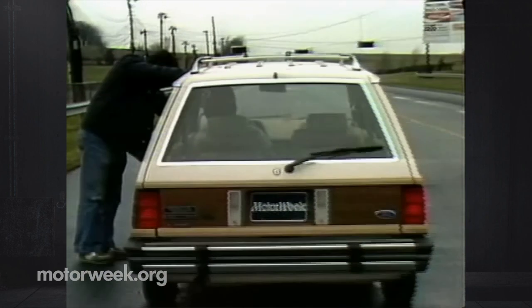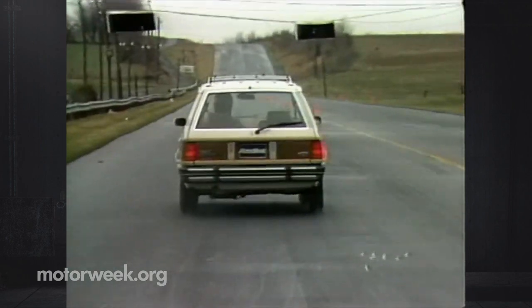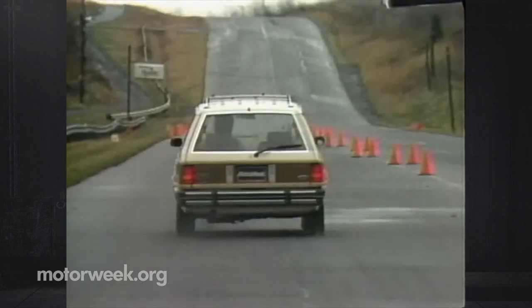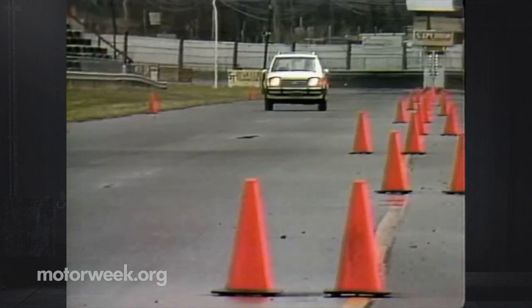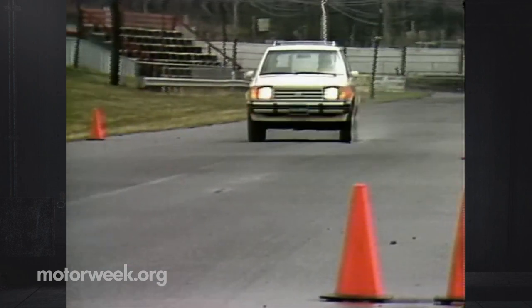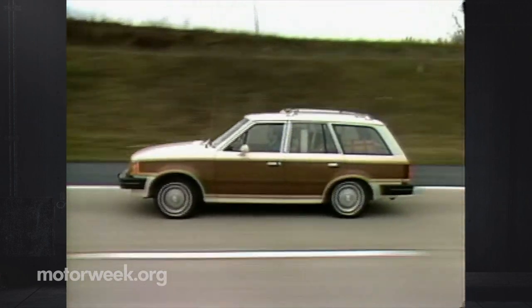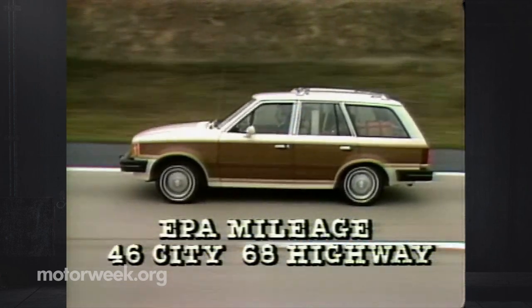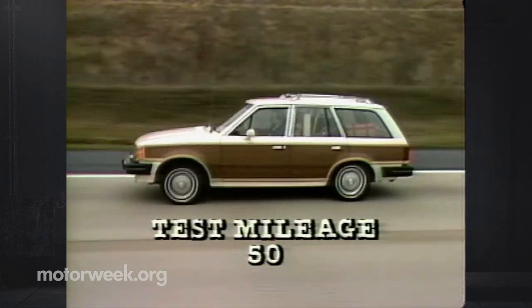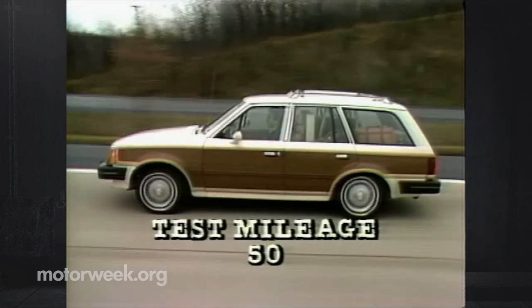The result is that performance is most undiesel-like, especially since the engine is attached to a 5-speed manual with a good choice of gear ratios. For instance, passing time is only 6.5 seconds from 40 to 55. While slow, it's respectable for any economy car, regardless of the kind of fuel it uses. We also expect diesel mileage to be good, but with the Escort diesel, it's exceptional. EPA ratings of 46 city and 68 highway make it the thriftiest diesel you can get. Our car, a somewhat lower rated California model, produced 50 on our MotorWeek economy loop.